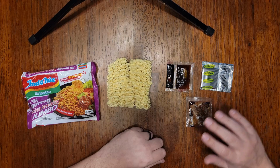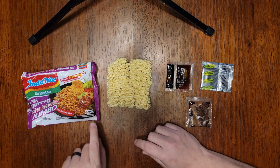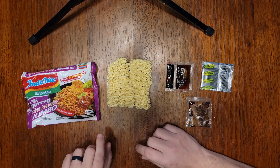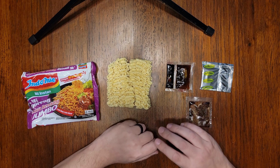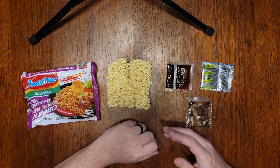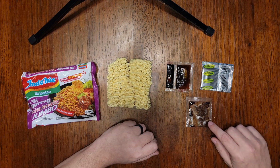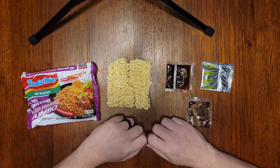Now, I'm relying on Google Translate for all of this, but this does appear to be vegan. It is certified halal, and the beef flavor in here is artificial. So all told, you got some very familiar mee goreng flavors with rendang spices, and the dried toppings packet is a textured vegetable protein that's been marinated in a flavoring oil. So this all looks great. Let me get these noodles cooked, and I'll be right back to assemble the seasoning.